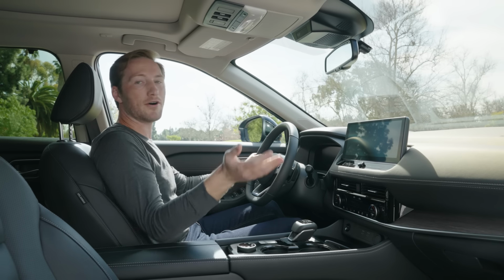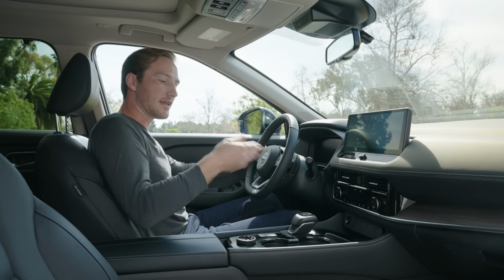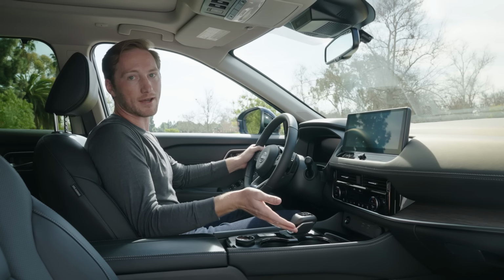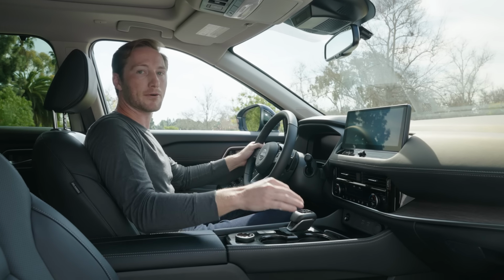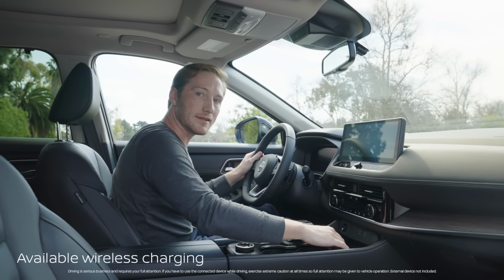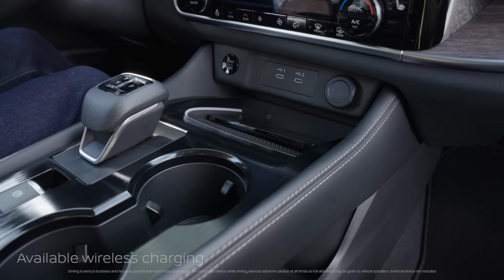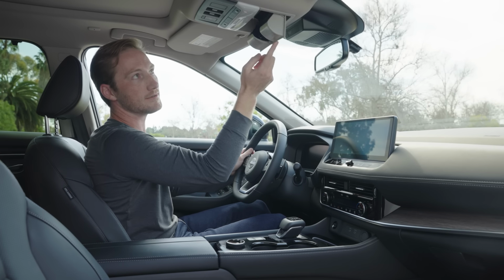And then there's all the usual places. There's lots of door storage for oversized bottles. Even the cup holders in this car have been well thought out. They're connected, so not only do they hold water bottles, but they can also hold a phone. This grippy spot down here is a wireless charger, and it's angled to hold your phone in place. Sunglasses go right up here.